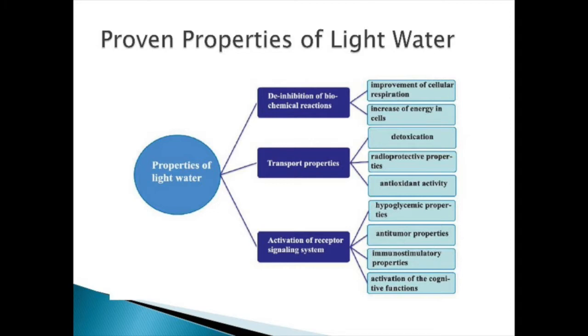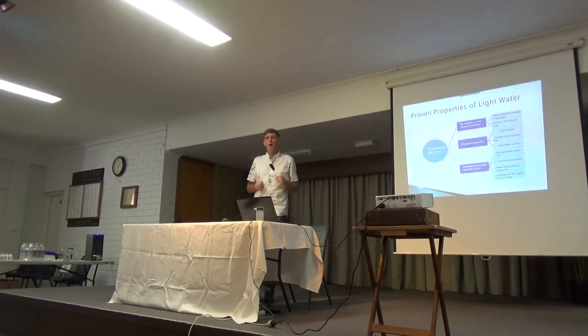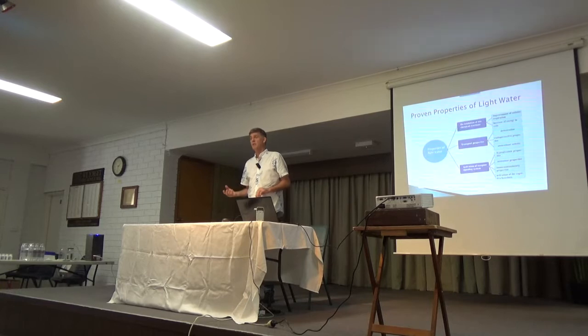So this is a bit more of the scientific slide, and we're calling it light water here. You can see that from a scientific point of view, all the transport properties in the cells, things like detoxification, radioprotective properties, antioxidant activity, and then the activation of receptor signaling systems. We'll talk about hyperglycemic properties, anti-tumour properties. So these are the sorts of things or processes in our body that are much better if you've got a lesser level of deuterium.